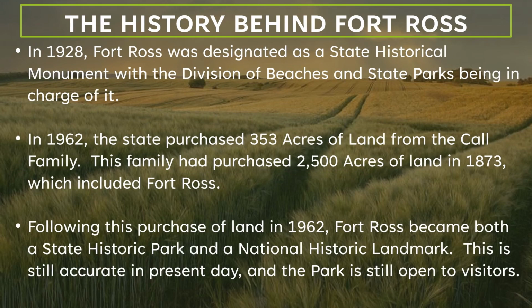In 1928, Fort Ross was designated as a state historical monument with the Division of Beaches and State Parks being in charge of it. In 1962, the state purchased 353 acres of land from the Call family.